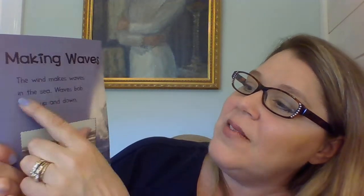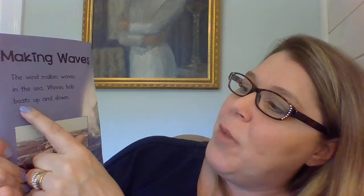Making waves. The wind makes waves in the sea. Waves bob boats up and down. So the wind makes the waves. Gales can make very big waves. On the wing. Animals also use the wind. Birds use the wind to help them fly. Some birds can glide on the wind. They go without flapping their wings for a long time. That's a bald eagle.